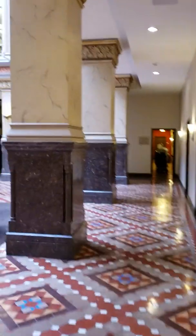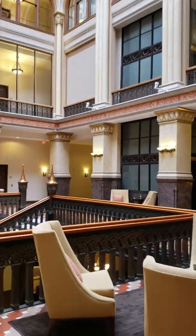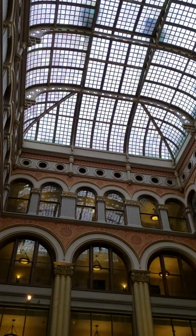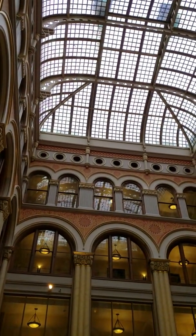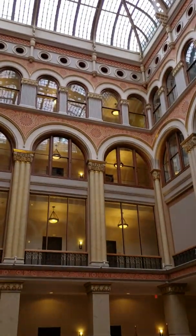And the hotel looks perfectly normal in these back hallways, although these were all offices back in the 1800s. But now it's become this wonderful hotel. And I want to congratulate Milwaukee on saving so much of its history and keeping so much of its heritage intact and beautiful and repurposing it. There's a lesson there for all of us, I think.